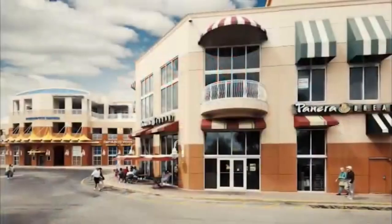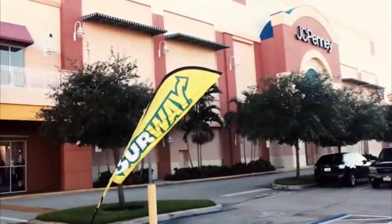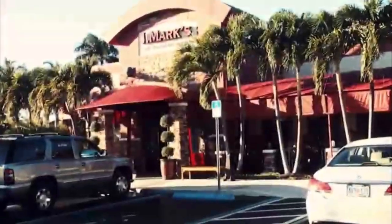You can grab a coffee here at Panera Bread. If you want a quick lunch, you can go to Subway for a sandwich. Or if you want a full service restaurant where you can sit down and relax, we have options like Italian, Mediterranean, steak, and seafood. One of our more popular restaurants is J. Mark's Restaurant, where you can get a good steak and seafood dinner.